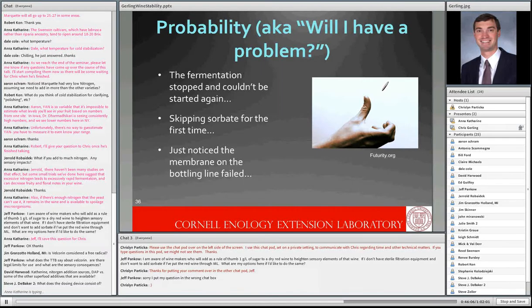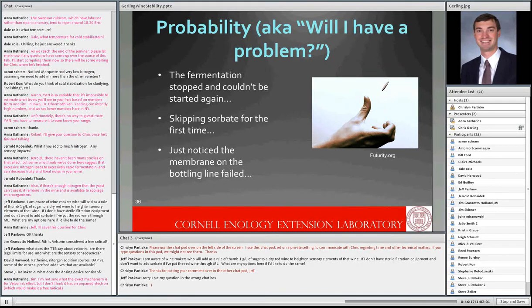And more than one person has found out that for some reason, putting it in the bottle has cured that problem, and the fermentation started again, and the cork started to pop. Skipping sorbate, as we talk about that.